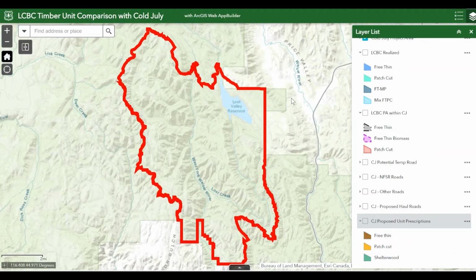It's been 10 years, hard to believe, since we had our first field trip to Lost Creek, Boulder Creek as a coalition, and one or two of our tour stops were up in this portion of the Cold July project area. Let's begin within this 27,000 acre polygon.